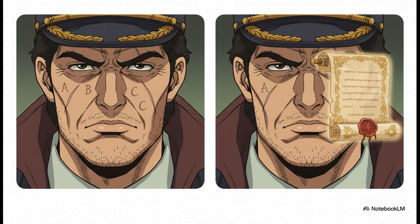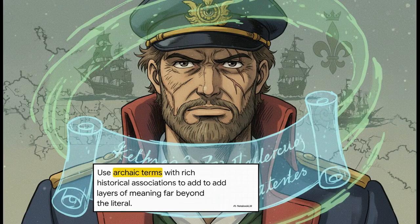Okay, here's another one, and this one is just brilliant. The original text says, "His history of bravery is written in visible characters on his scarred face," but the final version uses lettres patentes, which is an old, powerful term for an official royal decree, something made public for everyone to see. And this is such a perfect example of this idea. Using archaic words can add these incredible layers of history and meaning. Lettres patentes suggest his scars aren't just marks, they are an official, public record of his valor, stamped right on his face. It just paints a way richer picture, doesn't it?